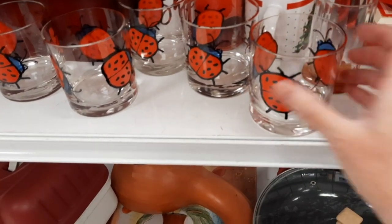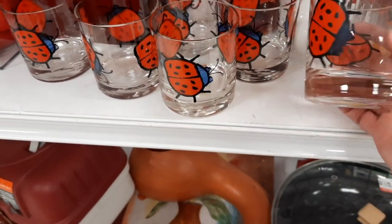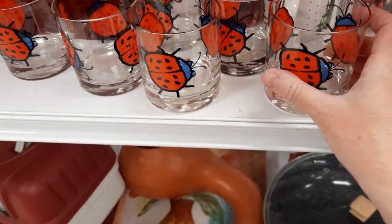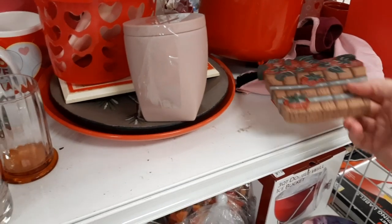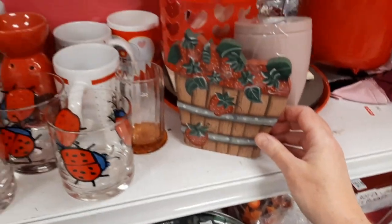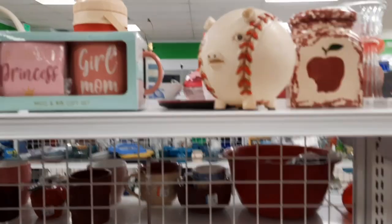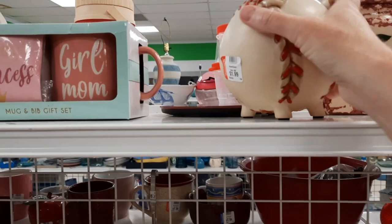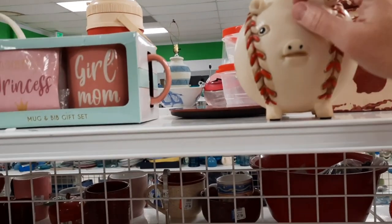All these little cute ladybug cups or glasses. I thought they were adorable. They were quickly snatched up too. I know I should have grabbed some of them, but I don't know. I like to sell groups of four because they're easy to pack. But after that, I'd have to get a bigger box and then the shipping is more. So I talked myself out of it. This little piggy bank was cute. It's in the shape of a baseball.